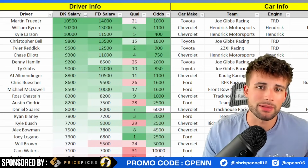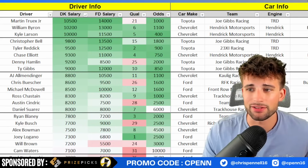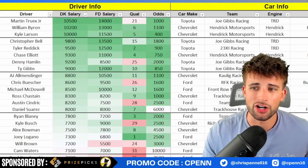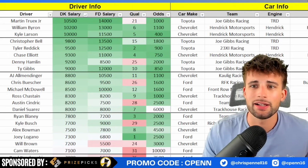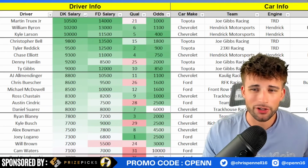Then you have the Hendrick teammates, William Byron, Kyle Larson, starting 6th and 5th, kind of viewing them as the same exact plays, so I'll probably have very similar ownership in tournaments. Wouldn't say either is a cash play. Larson had the best car on Saturday. My only concern is that he did hit the tire barrier during Saturday's qualifying, so I don't know if they're going to have to go to the rear or not.